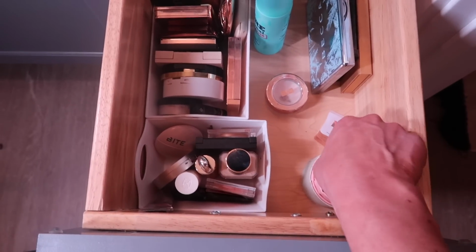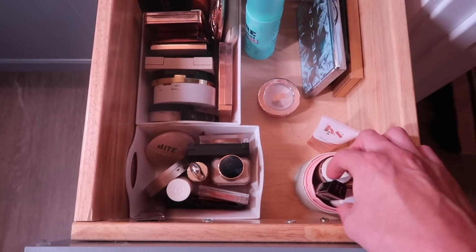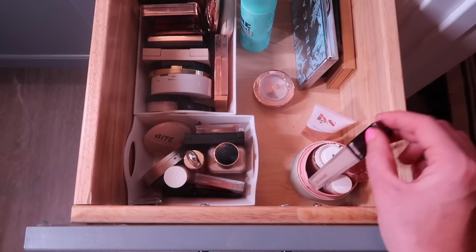In this little cup right here, I have my Charlotte Tilbury Hollywood Flawless Filter going in a project. I have my Hourglass Concealer, which is going in a project.